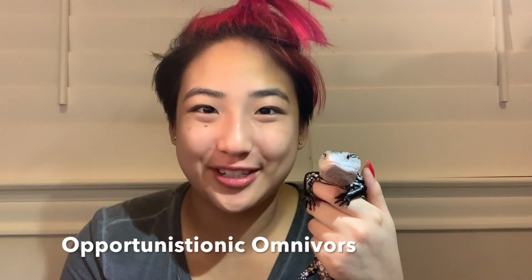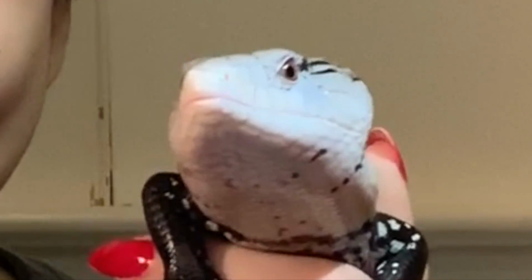But today we're going to talk about blue tongue skinks and specifically how to feed them. So blue tongue skinks are what we call opportunistic omnivores, and they're also scavengers, which essentially means that they'll pretty much eat everything that you can find. The word omnivore means that it eats both animal product and also vegetation and fruit. So essentially that means that he's not vegan. The word scavenger means that he doesn't exactly go out and hunt, but instead he likes to find things on the floor and eat them. Just like me at school.